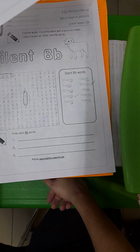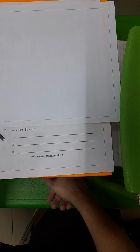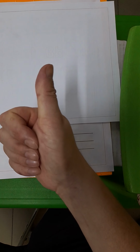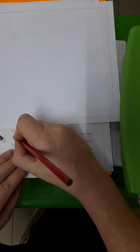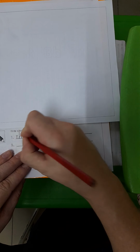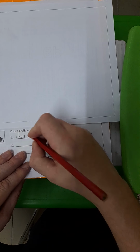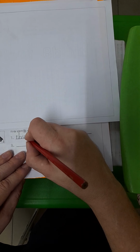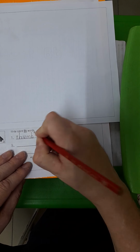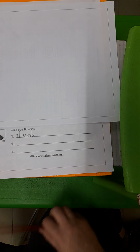Hide your answers and see if you can remember how to spell. Teacher knows how to spell thumb, so I'm going to use thumb. We start, I spell it with T-H, thumb, up for up. And then the silent piece, of course, we know at the end must be M-B. Thumb, nice and easy. Can you spell two more?